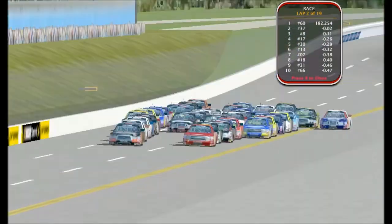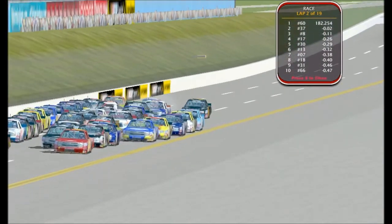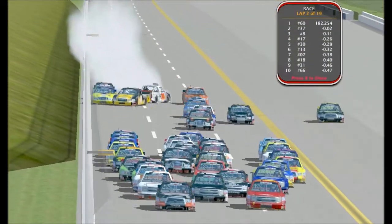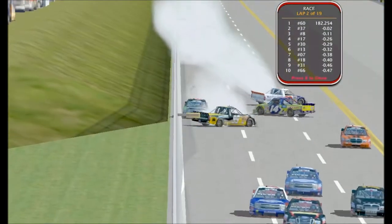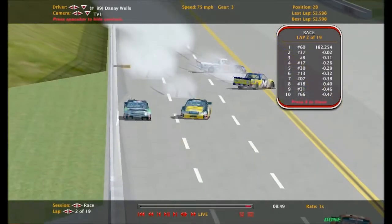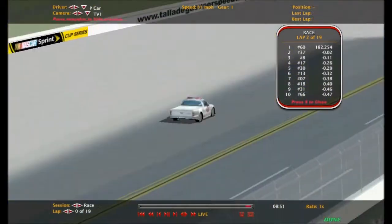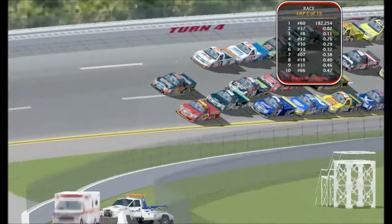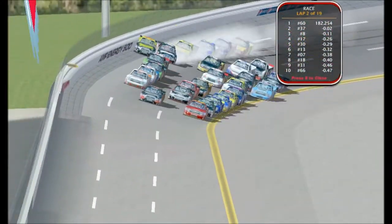Oh, we almost had some contact back there. Seth Cole gets turned back up into the field. Nick Bellardo's in it. Oh, we have our first wreck of the evening. Danny Wells, Dustin Griffith, Nick Bellardo, and Seth Cole. We have to watch these cars now to see if the rest of these cars survive, and they don't!